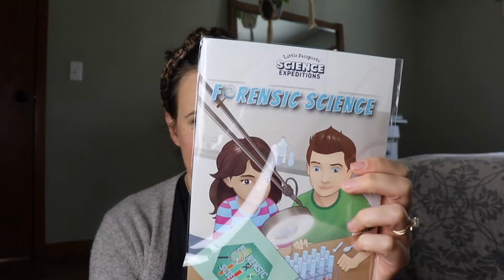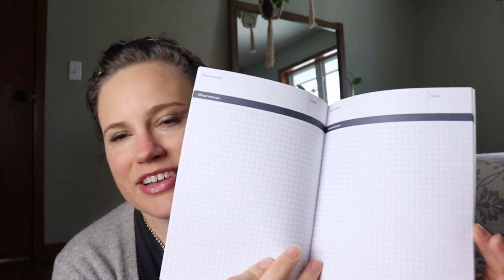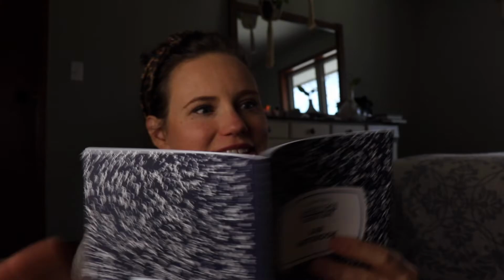Forensic science. Ooh. Okay, I don't think it'll be that big of a deal if I open this. This is so cute. It comes with a little lab notebook, and the pages are gridded. It says experiment date and observations. Oh my gosh. Oh, wow.